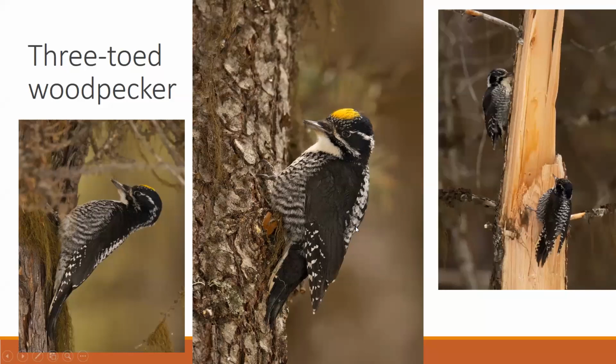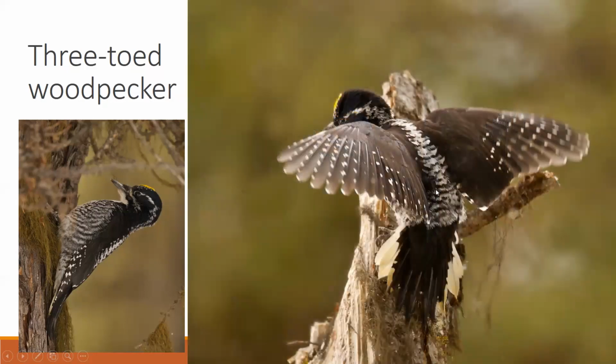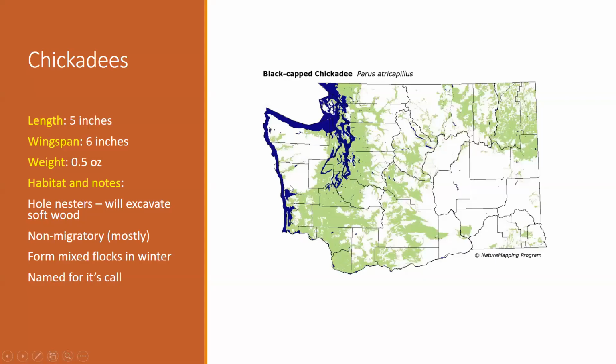Look at the back on this guy, but they still have a yellow head, and they're closely related to the blackback. So 3-toeds are kind of a holy grail for a lot of bird watchers because they're not very common. Blackbacks too, for that matter. So there you go. There's that stripe on the back for the 3-toed. So those were the woodpeckers.